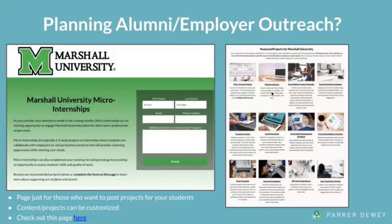Our ultimate goal with any of these partnerships is that it's just as the word implies, it's a partnership. And we want to do our part to help support your program however we possibly can. And as part of this, if having a page like this would be helpful, we're more than happy to do it for you.